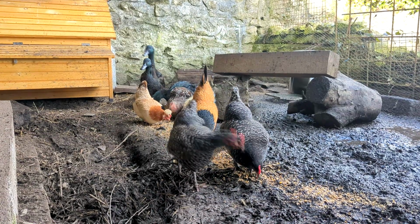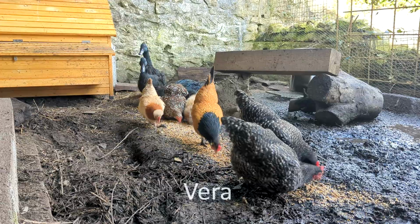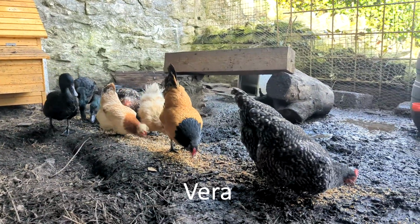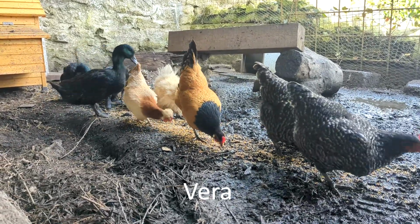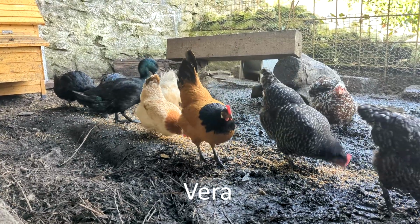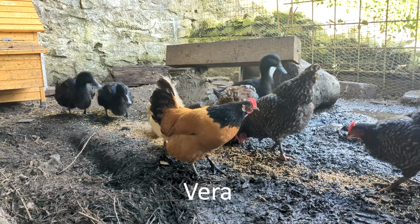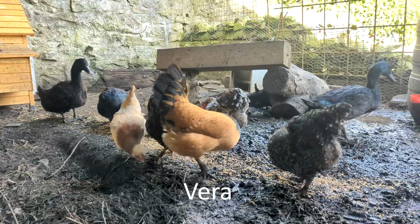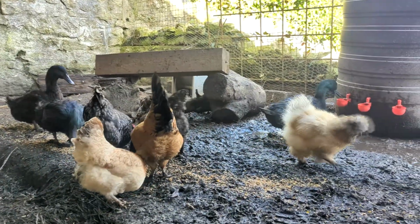Next we have Vera, who is a Vorwerk hen, looking great in her black hood, nice coppery kind of saddle, and then a black tail with a really bright red comb. We got her very recently actually from Lost With You back in summer 2021. She's quite a scatty character, she's got the loudest of all the crows, and she also lays the largest of our pale ivory coloured eggs.